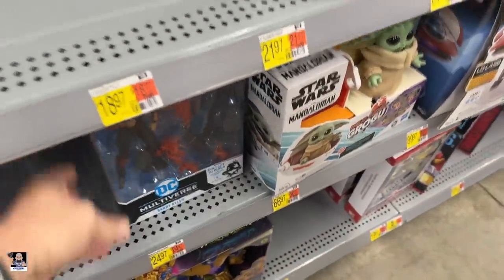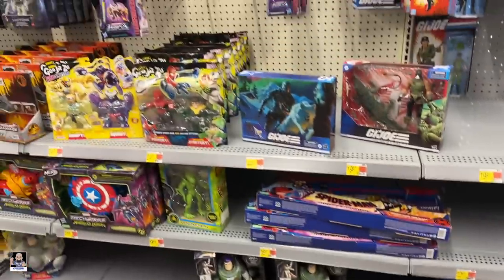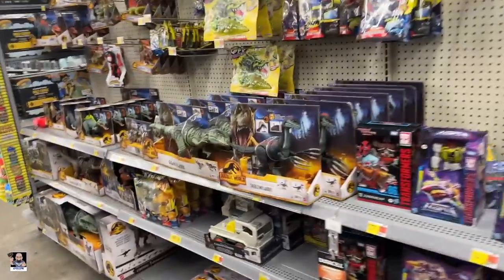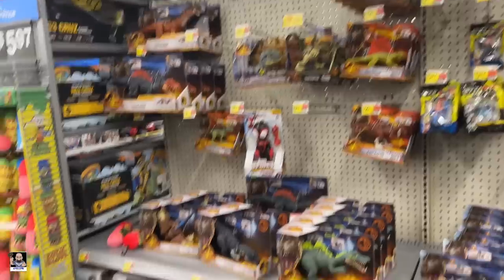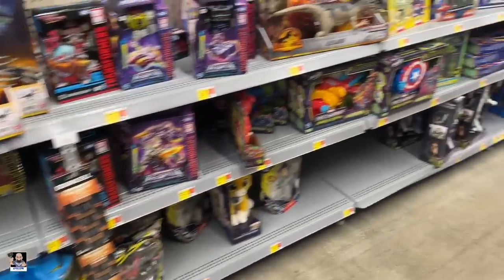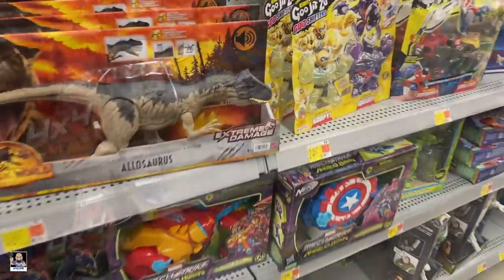Interesting. Very cool. They do have a little bit of dino going on. Not a tremendous amount, but they do have some. But yeah, I'm going to keep looking.